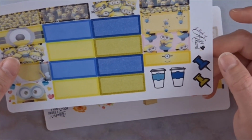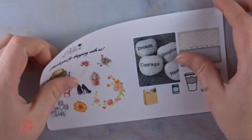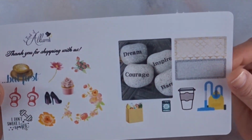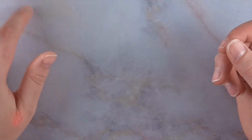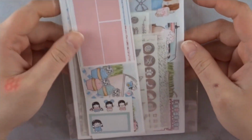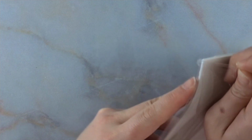Very cute. You have some more coffee and deco stickers. And then this one as well, which is her freebie, which is really nice. Very nice. So that is everything from A Touch of Alchemy. I don't even know what... I feel like I'm still saying it wrong. Maybe because I have to say it slow. It sounds weird.